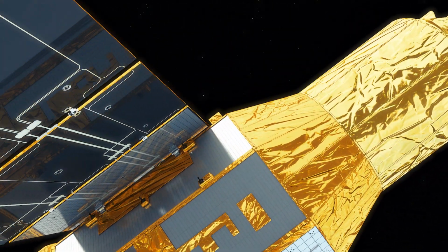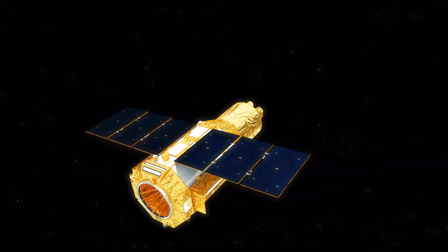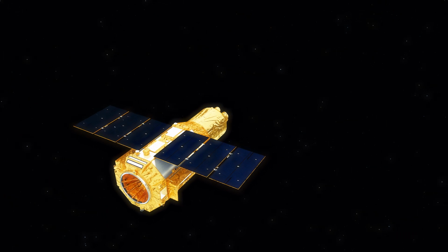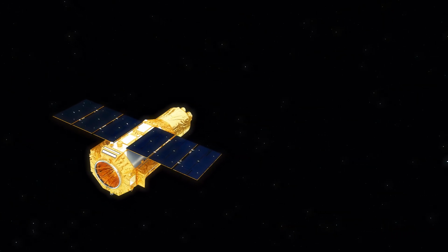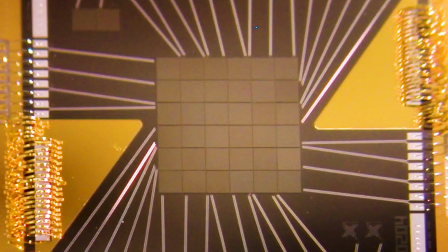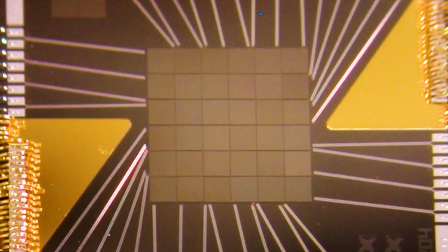XRISM is our newest X-ray telescope in space. It's a JAXA-NASA collaborative mission with ESA participation and will revolutionize X-ray observations of the universe. It does this with a one-of-a-kind sensor that captures data with 36 super-cooled pixels.